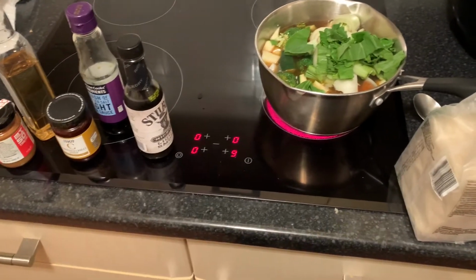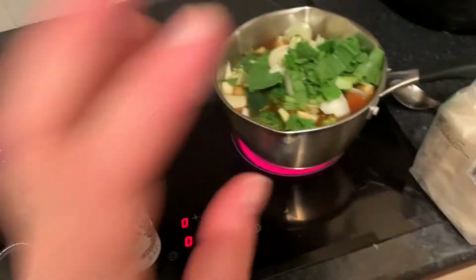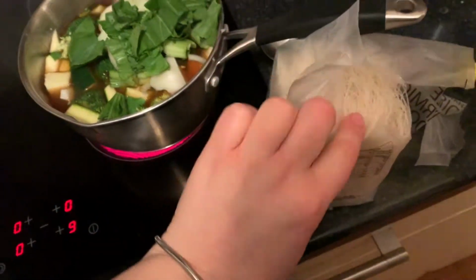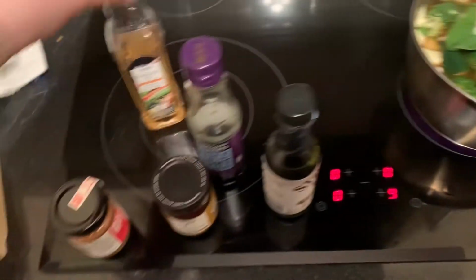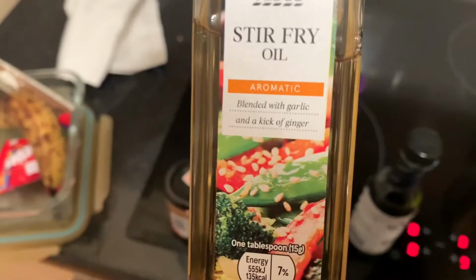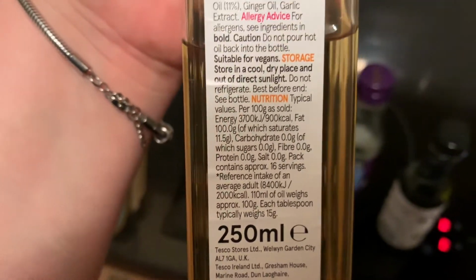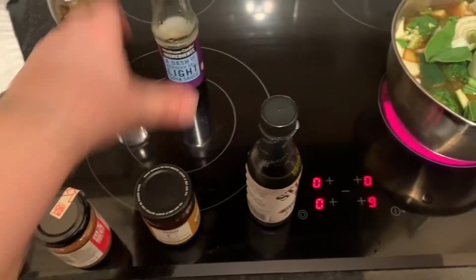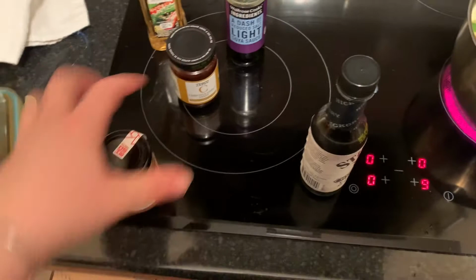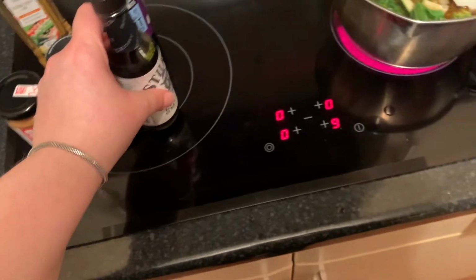I can't hang up. I actually ended up deciding to make myself something semi proper. So basically, I've just made myself a quick veggie broth, and I'm just going to chuck in one nest of rice noodles just to give it that bit of substance. But I've made this broth just from a teaspoon of stir-fry oil, which I think is rapeseed oil, sunflower oil, sesame oil, ginger oil, and garlic extract, so that gives it nice flavour. Some soy sauce, some chipotle paste, about two teaspoons of white miso, and a little bit of liquid smoke.